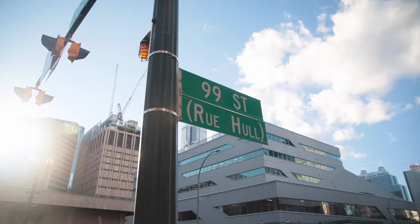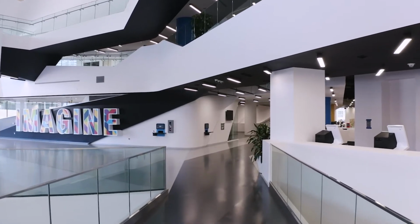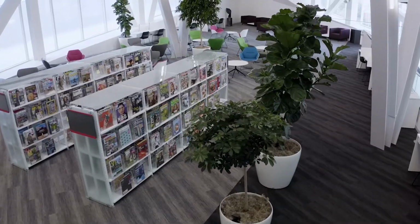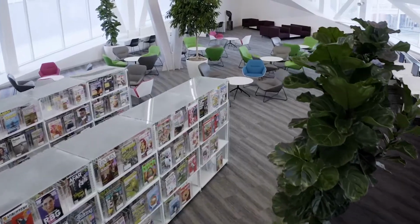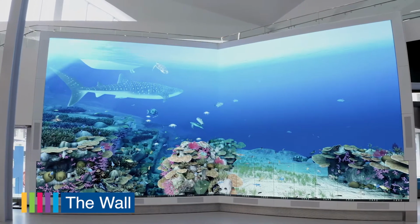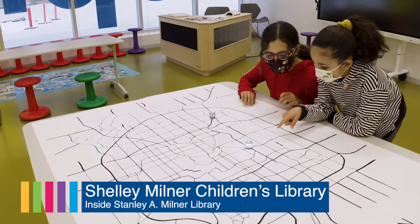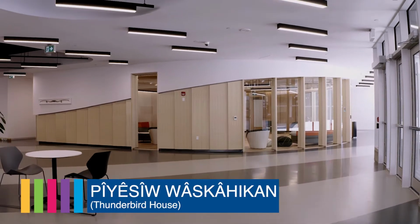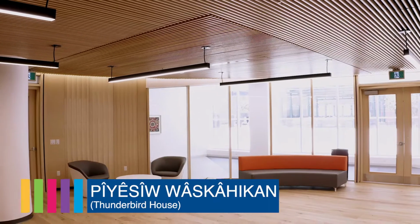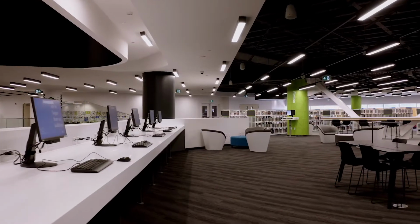Situated in the heart of Edmonton's downtown, the Milner Library is an energy-efficient, community-centered public space bursting with opportunities for creativity, learning, and innovation. From our two-story interactive simulation wall to the beautiful and expanded Shelley Milner Children's Library, to Piasuaskaigan, a gathering space to support Indigenous ceremony, our downtown library has something for everyone.